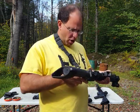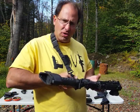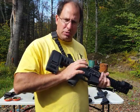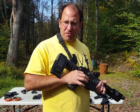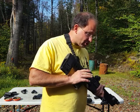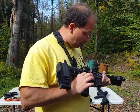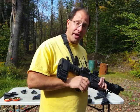I pulled down an AR that she had a hard time flipping the safety off with her thumb, but when I pulled out the other one that was ambidextrous, she was able to flip the safety on and off a lot easier. So ambidextrous safeties work really well for women because they're able to get that leverage on both sides, get the safety off, and get the gun to work.